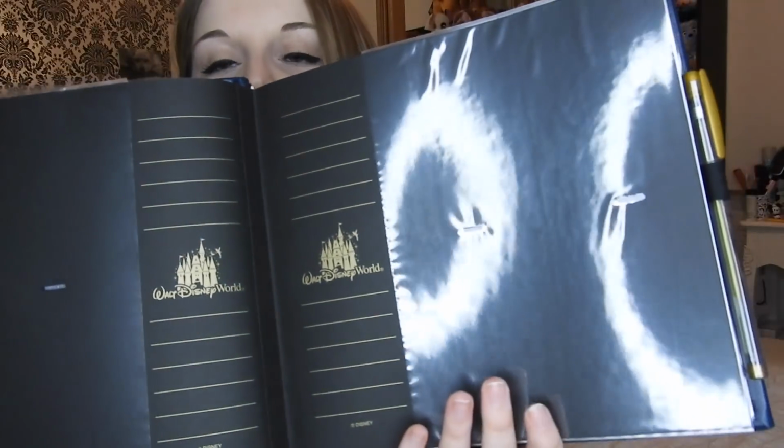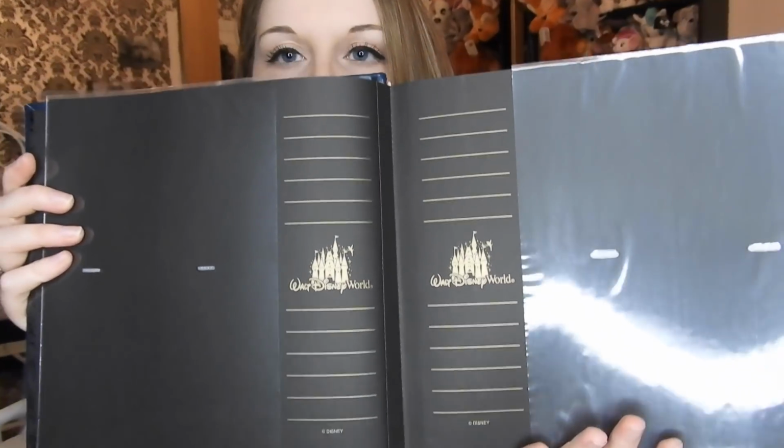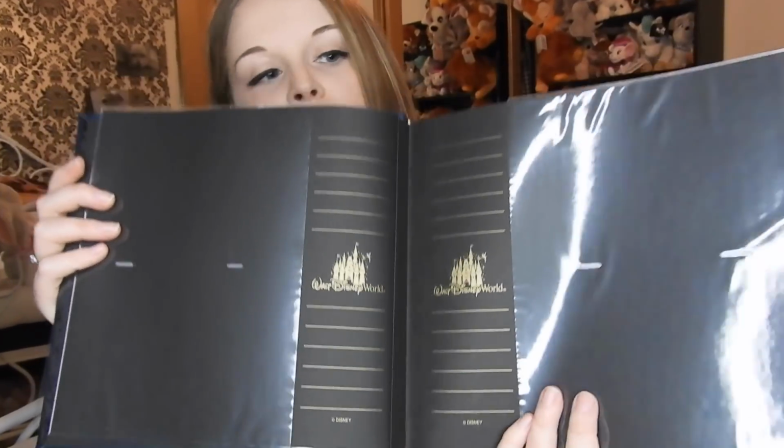It comes with a gold gel pen, and inside I've got to take the cardboard off because I haven't opened it. But basically there's room to put 4 photos on every double page, and there's room to write in it. So I thought that was really pretty, and I knew I wanted this. Again, it wasn't cheap. I think this was, off the top of my head, around $30.